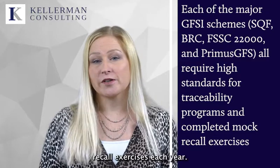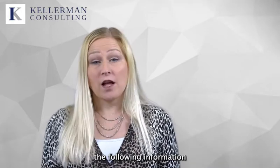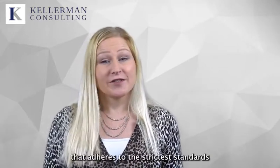Facilities who are entering a certification or recertification audit must have completed mock recall exercises each year. Even if your site does not currently operate under a GFSI program, the following information will still be valuable to those facilities considering implementing a high-level safety and quality program that adheres to the strictest standards for traceability and recall tests.